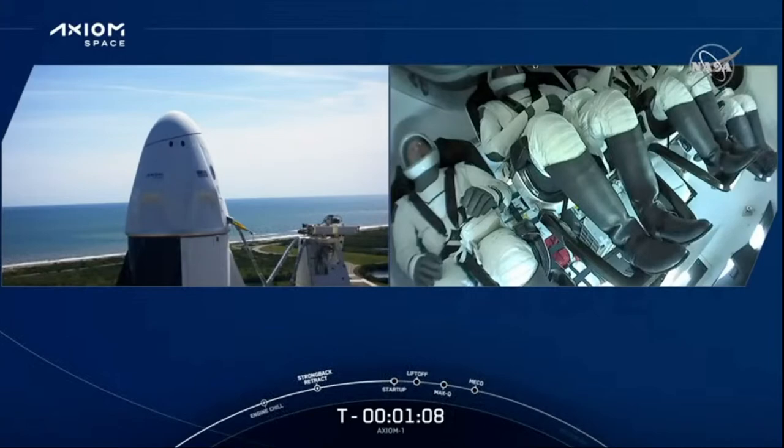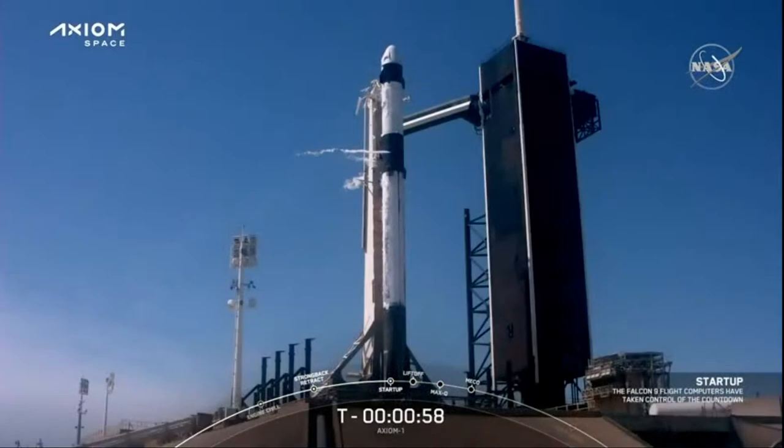Big event coming up now. T-minus 1 minute. All the flight computers take over. Let's listen in to the last minute of terminal count. FTS is armed. Falcon 9 is in startup and now controlling. Dragon is in countdown. Dragon, SpaceX, go for launch. SpaceX Endeavour, we acknowledge, go for launch.